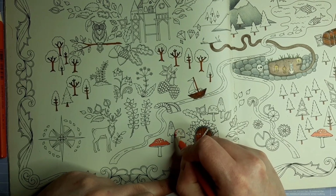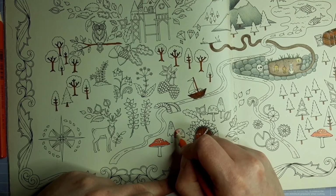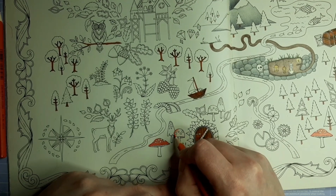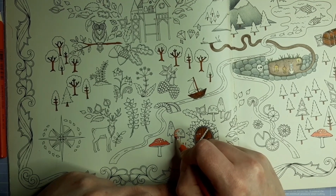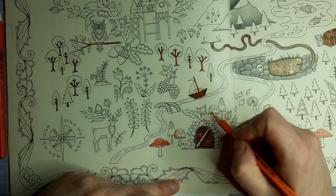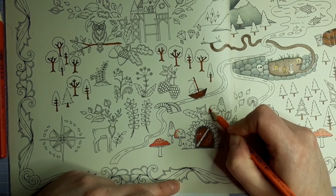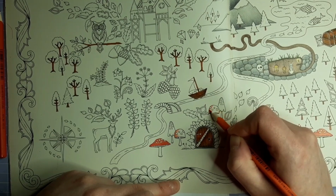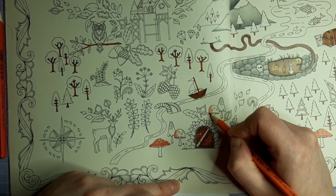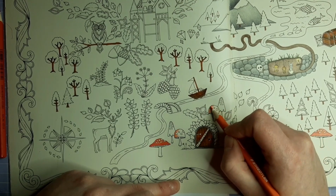I wouldn't say I try to convince people, but I do encourage people. Now, for me, the benefits of colouring have been so vast, and it really has been the hobby that has been the most helpful, the best for me.